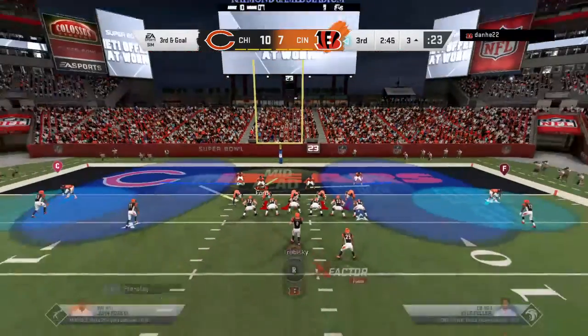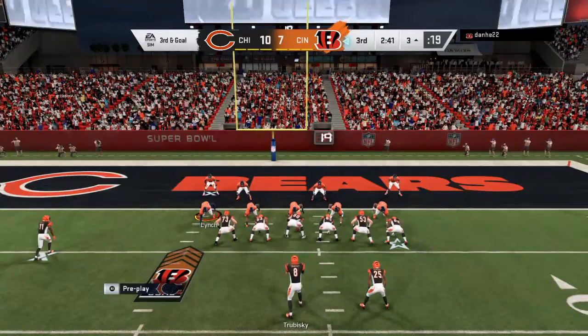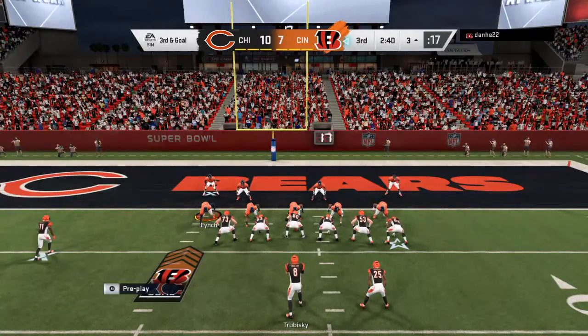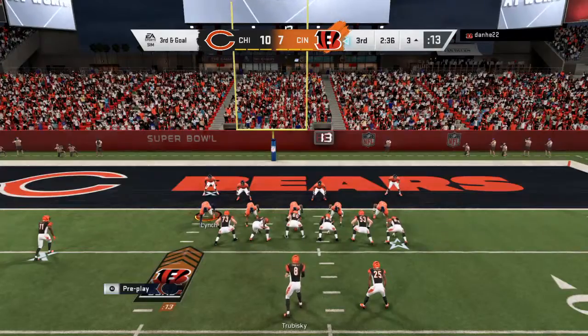This Bears defense trying to hold on. This is 3rd and goal. You got nothing. Stick down. Check stick down. Alert.